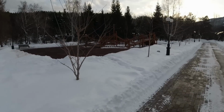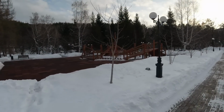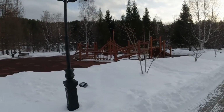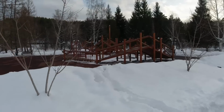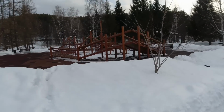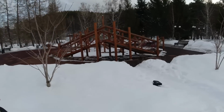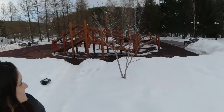So as you can see, it's based on logs. Nothing extremely out of the ordinary, but it's not like your standard plastic slide sort of playground. It's quite nice. Looks very nice. I haven't been on it. I'm a bit too old for that these days.